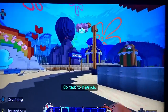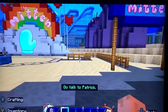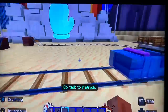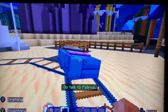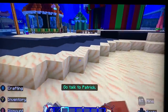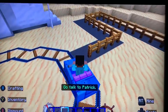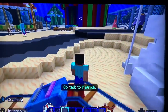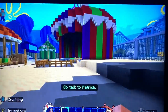We have the mitten. Some more stands there. We have this mini roller coaster. Oh, there we go. There's the mini roller coaster. We have some fun activities we can interact with. The theme park.